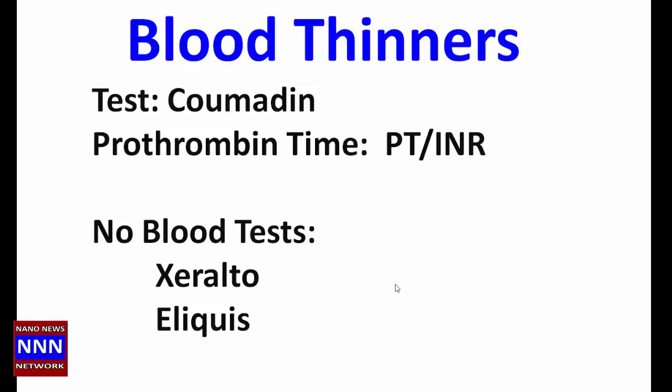And your blood thinning should be 2 to 3.5 times that of normal in situations such as blood clots in the heart, or if you had blood clots in the lungs, or if you're having a prosthetic heart valve. Then you need to monitor your prothrombin time very accurately so that the blood thinning is between 2 and 3.5 times that of the normal blood clotting time.